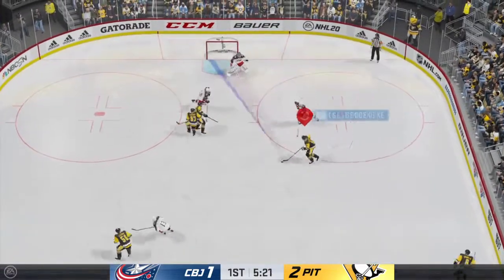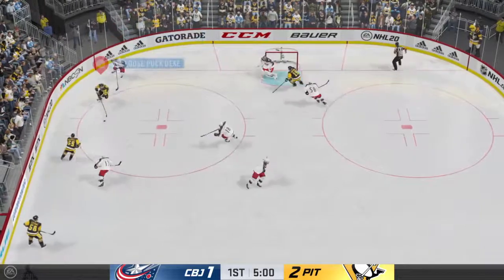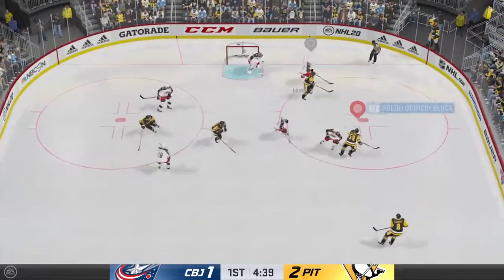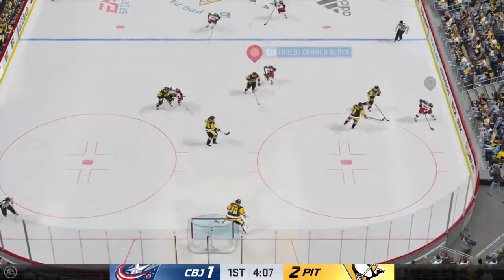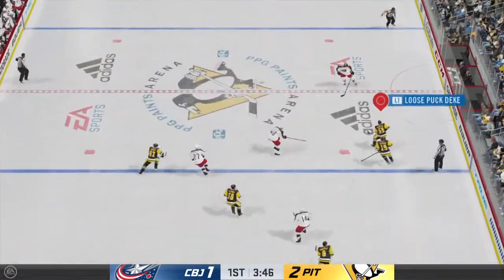Along the half wall with the puck. Snapper from the slot, blocked in traffic. Here in the corner, he grabs the puck. Quick shot, tipped. Trying to get the puck away from the Inferno here. On the attack along the boards. Hammers the shot, and the lane's clogged up blocking that.